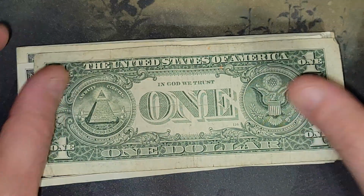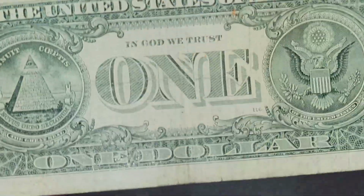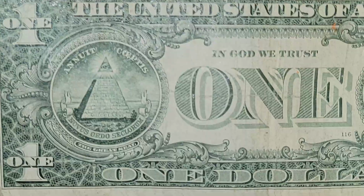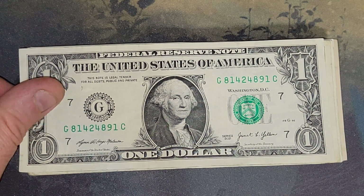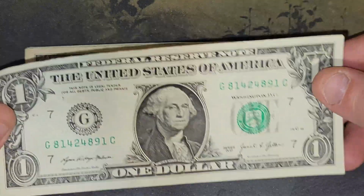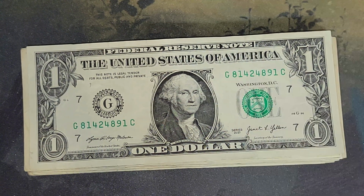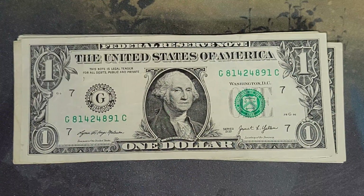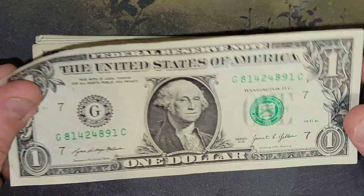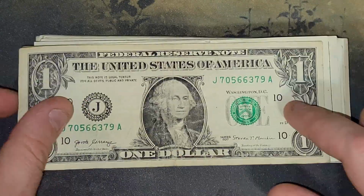I like to look for miscuts, ink issues, overall misalignments, funky stamps and things that are more collectible than valuable. I also look for star notes and issues with the serial number and ink and all sorts of fun stuff. So if you're new to the channel, then hopefully you'll enjoy learning what to look for in your dollars in this case. Even if you're not into collecting currency, you're probably into making money. Nothing so far.